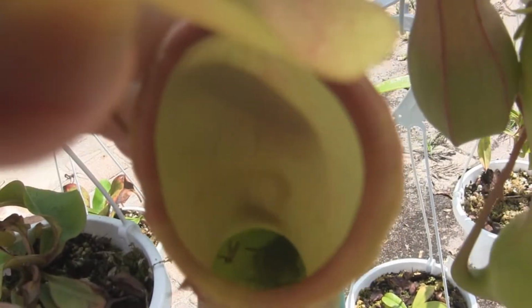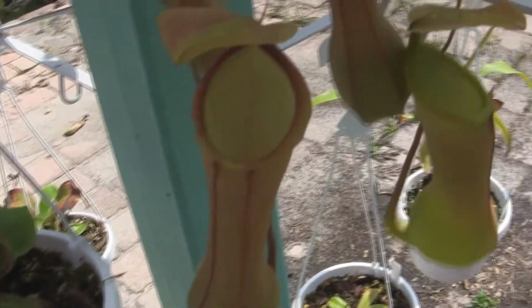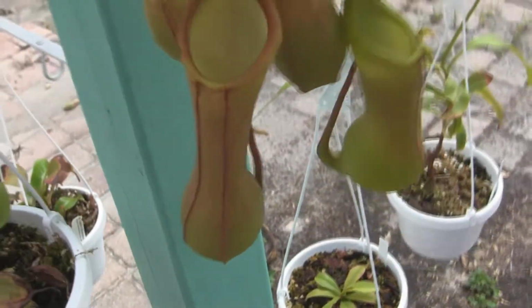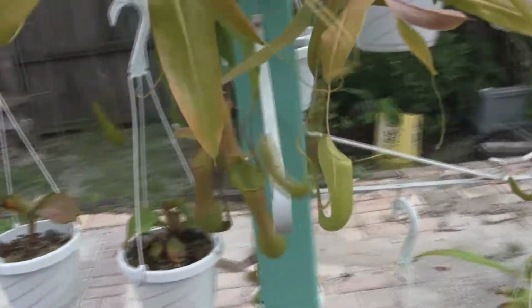Catching bugs. See if that's in focus. Gotta get something focused close, and then try to look inside. There's wasps in that one. These are pretty nice. Yeah, that's cool. They've been catching wasps and all kinds of bugs, beetles.